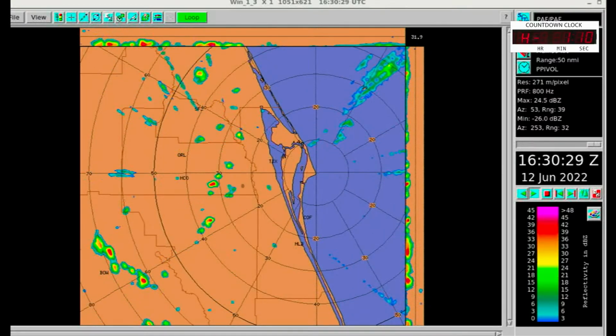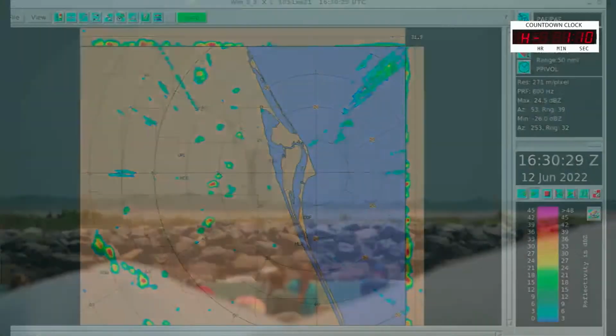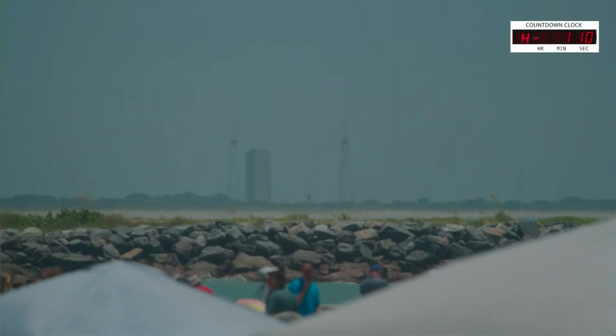So Astra is kind of racing against the clock right now to resolve this liquid oxygen conditioning issue, to see if they can make another run at launch today before the weather starts to deteriorate and storms start to move in near the launch site. The launch window does extend until 2 p.m. Eastern Daylight Time, or 1800 UTC. But again, the weather conditions are not expected to be favorable throughout the window. So Astra expects to have another 15 or 20 minutes available for good weather to get this launch off the ground today.